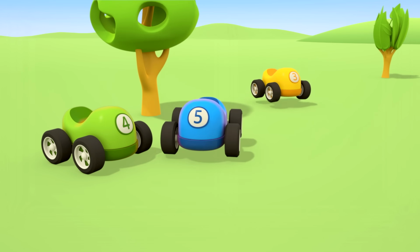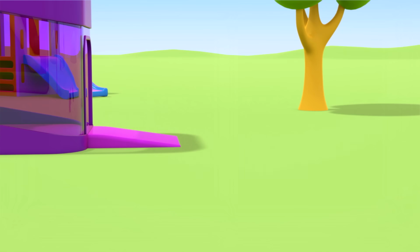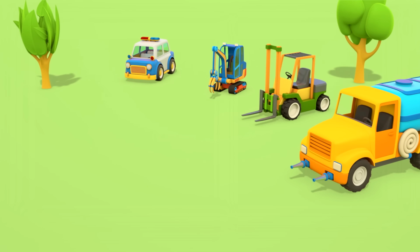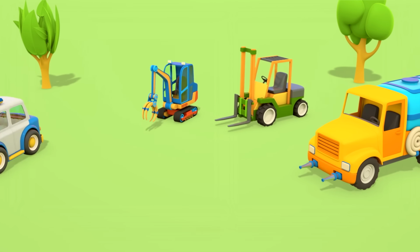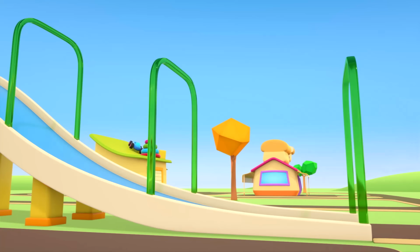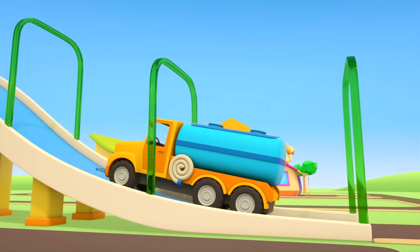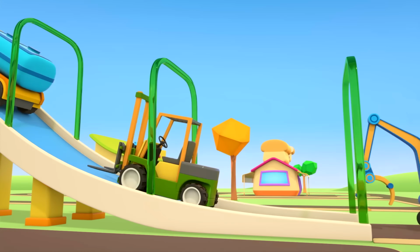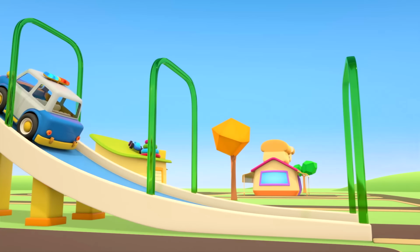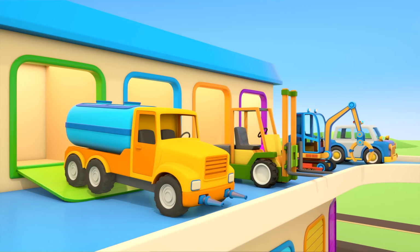Everything's in order. Everyone is neat and clean again. Thank you, helper cars. The big cars are returning to their garage. Thank you for your help. Until next time.